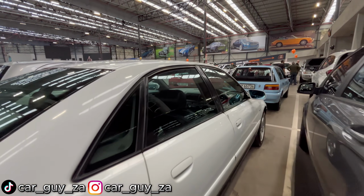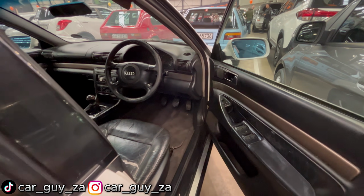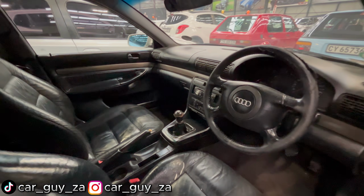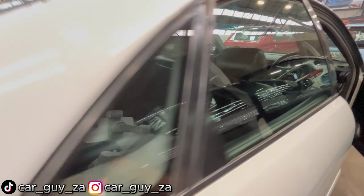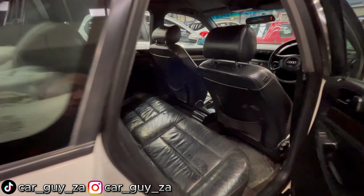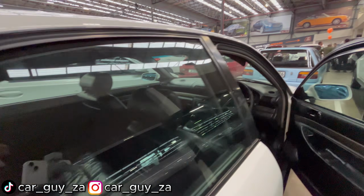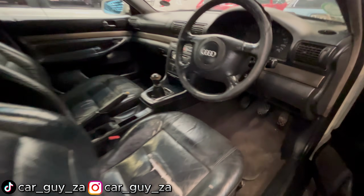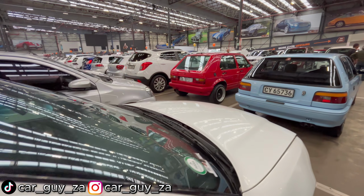And let's see how the car looks from the inside. So you have front and rear electric windows with electric mirrors, a 5-speed manual gearbox with air conditioning, power steering, and this is how the car looks from the rear. In my opinion guys, the seats are quite ugly. It wasn't taken care of over the years. As you can see, you have even a tear on the driver's seat.